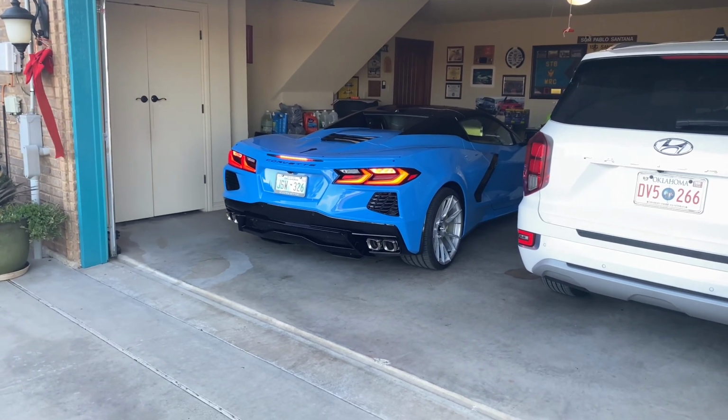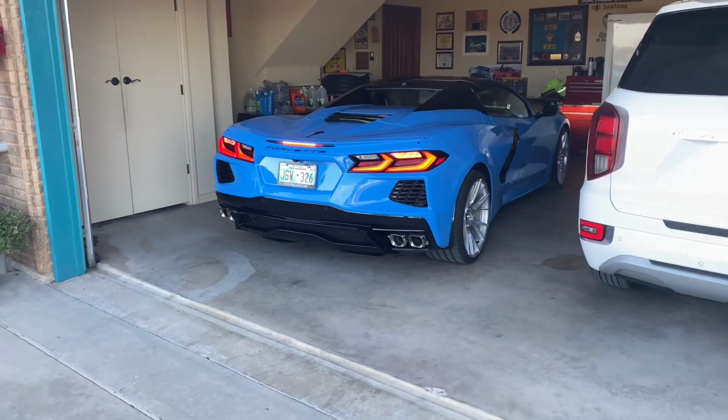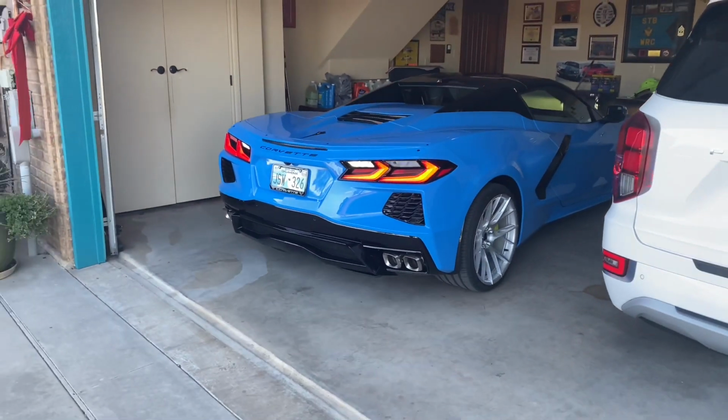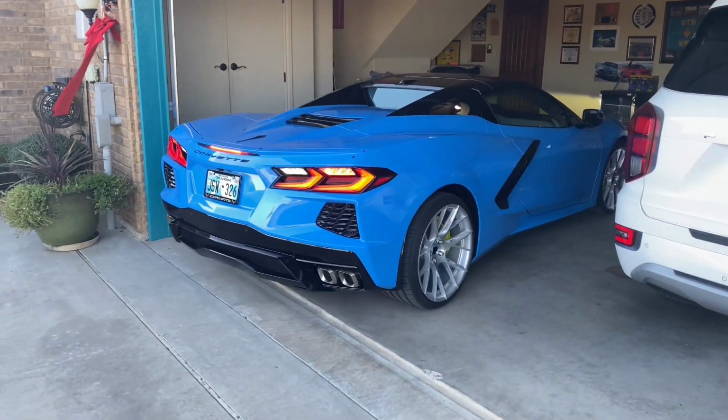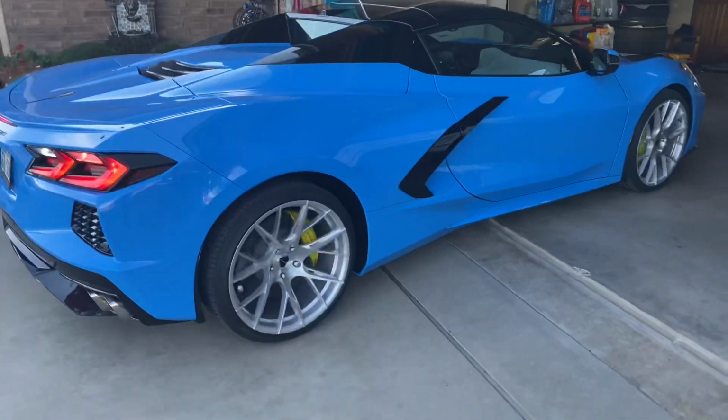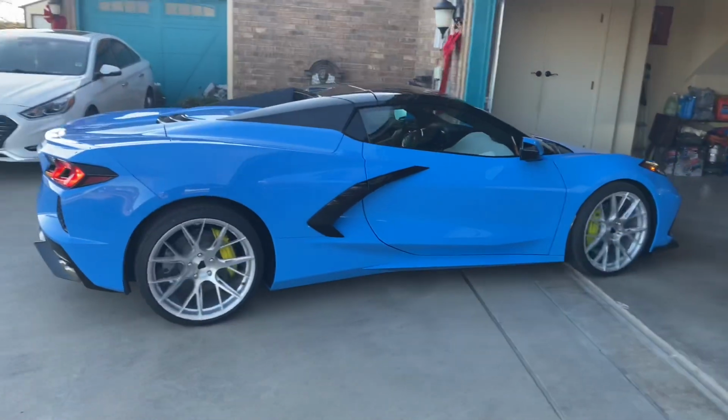Behind the wheel. We're gonna take her for a spin. She's about ready to break that 500 mile mark. We'll be able to see the tachometer change.